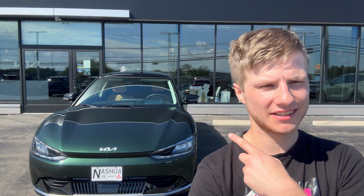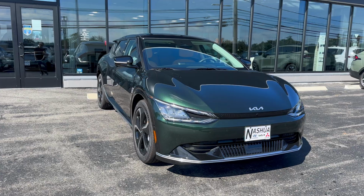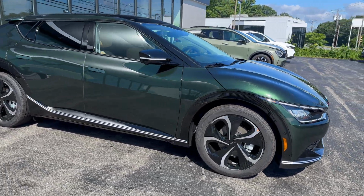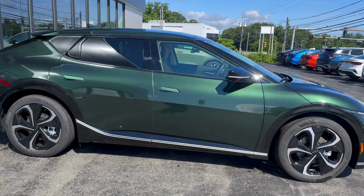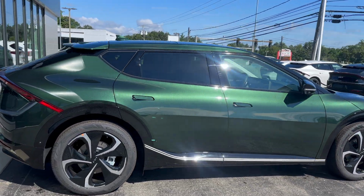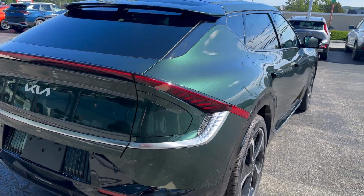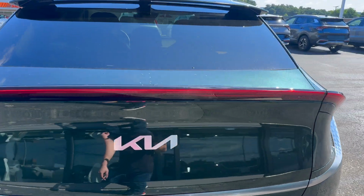In this video, we're taking a look at the 2023 Kia all-wheel drive GT line, limited edition, car of the year, whatever. The trim just keeps going on and on. But yeah, stick with me and we'll take a look at it. Here you guys see the new Kia EV6 GT line, all-wheel drive, and its 2023 limited edition utility vehicle of the year color. The special green that you can really see has so much depth to the paint and everything. It's a good looking car.